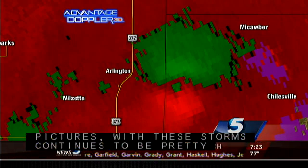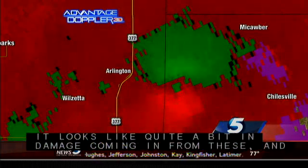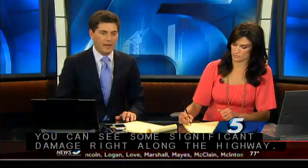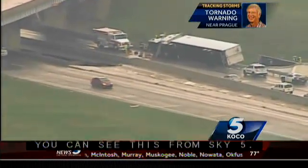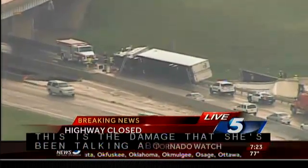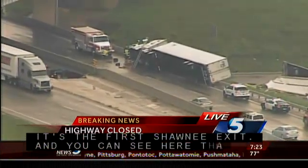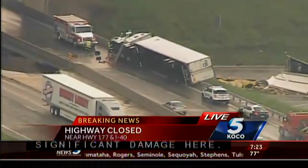And Sky 5 has a shot right now. Looking at Sky 5, you can see some significant damage right along the highway. Paul, Jess? That's right, Damon. You can see this from Sky 5. We were just talking to Trooper Betsy Randolph a moment ago, and this is the damage that she's been talking about. This is I-40 near Highway 177. It's the first Shawnee exit, and you can see here that semi on its side. Significant damage here, at least 10 vehicles from what we understand from OHP when this tornado crossed these two roadways.